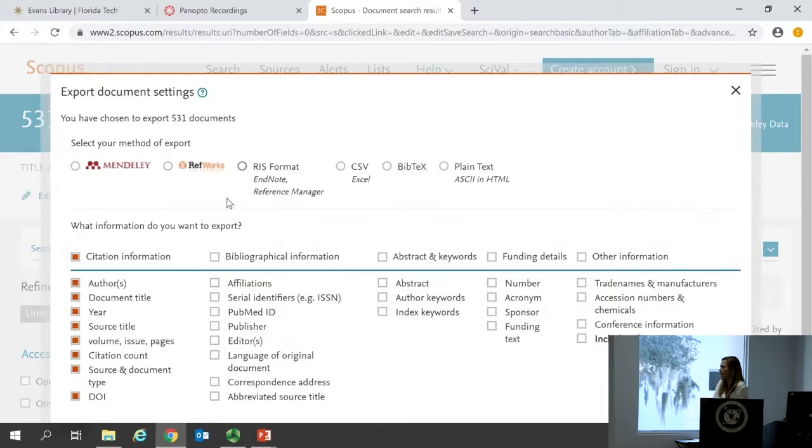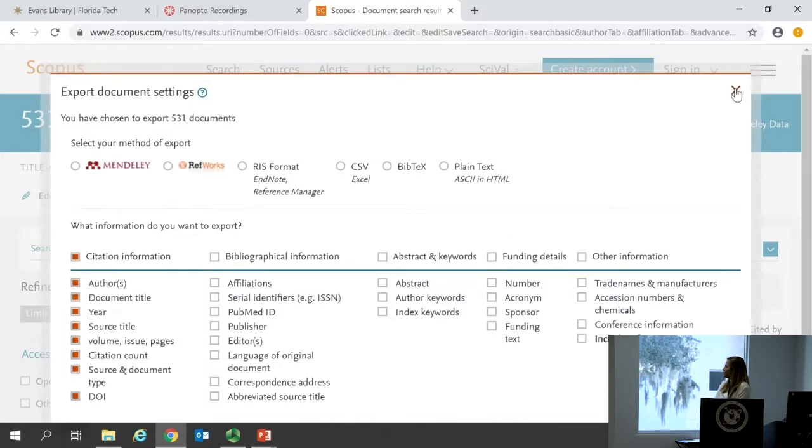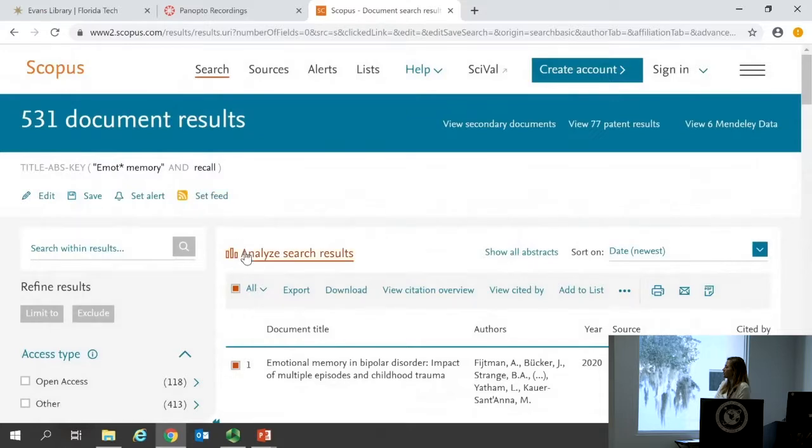What we can do is export these 531 documents, the abstract and citation information, into Mendeley, which is also an Elsevier product, and I do love Mendeley, or to any other format. If you use EndNote, for example, which is a popular one as well, then you can download into the RIS format and then dump it right into EndNote. And you can also export just a simple Excel file, and you can click exactly what information you want to export. So it's all available for you to select. But what we're going to do here is click on Analyze Search Results.